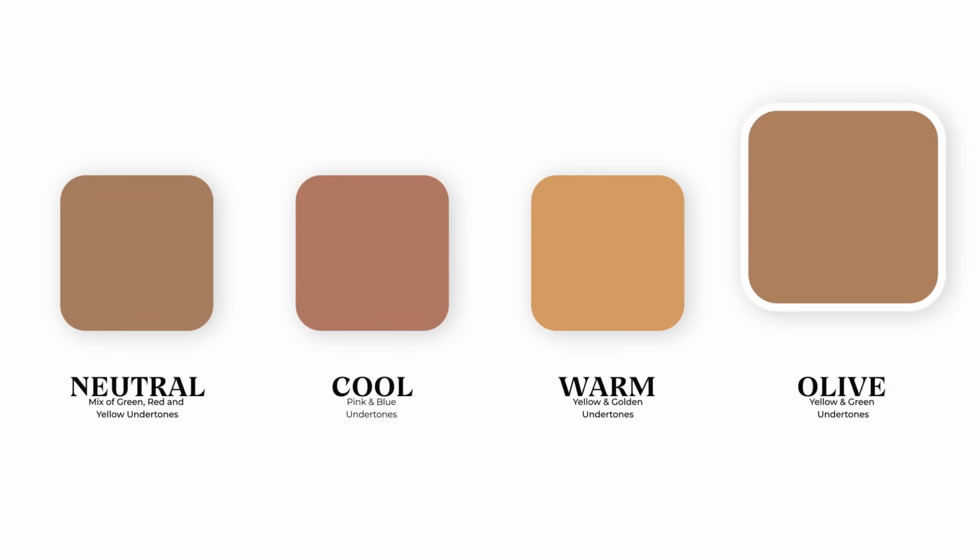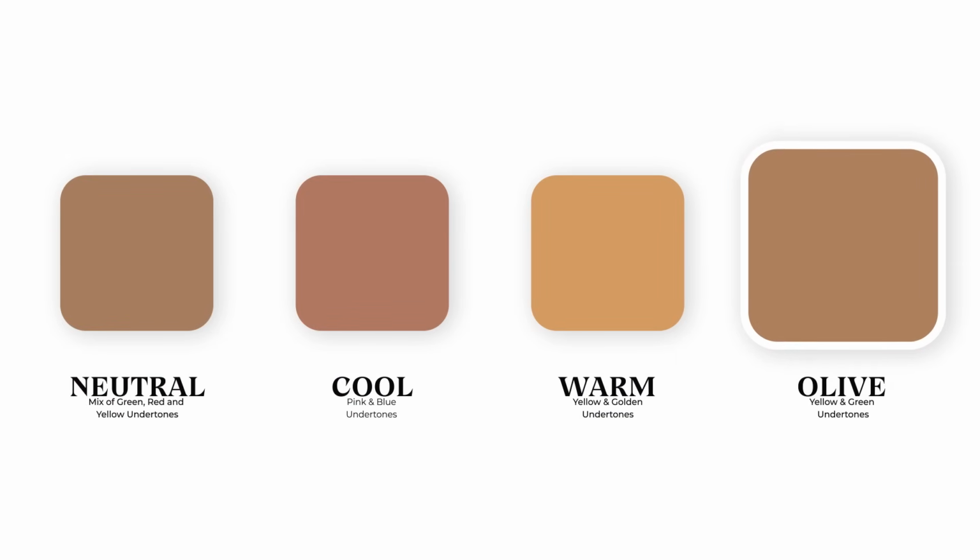Last, olive undertone. This undertone is very common for people from the Middle East, people from Asia. It's not that as a black person or a Caucasian you cannot have olive undertone. It's just more common in people from that region. Silver and gold jewelry also tend to look good on people with this undertone. If you look at the parts of your body where your veins are visible and they're really neither blue or green, it's also very common with olive undertone.